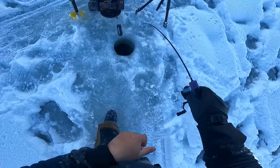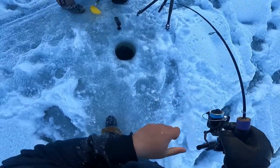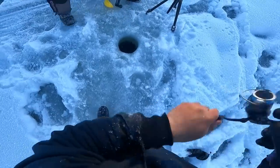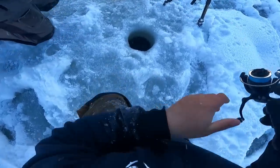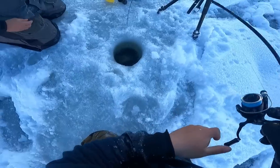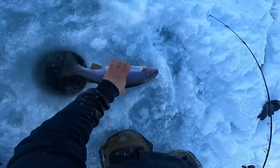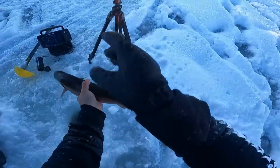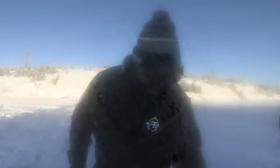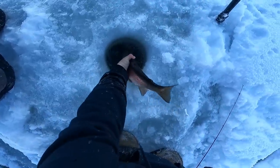It's nice having Matt here. You grab the transducer. I love it. My main camera's froze, so this is just gonna be straight head camera action, but that's all good. Feels decent, yeah. That's a nice one. Not a giant, but I think another 20 inch. Yeah, 20 all the way. That camera's frozen, so I can't even show it off. But yeah, that's 20.